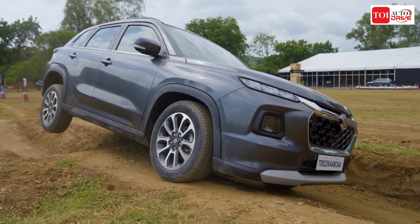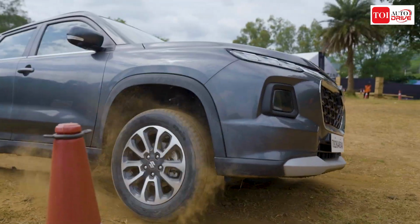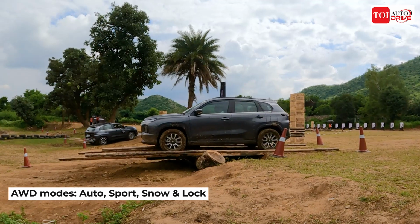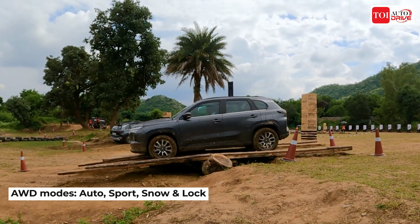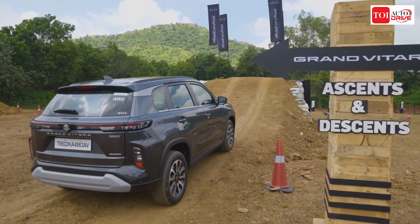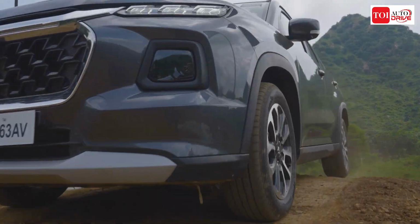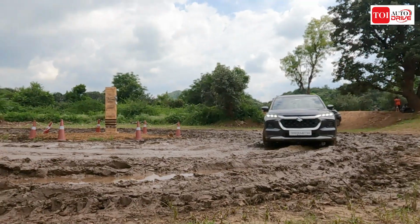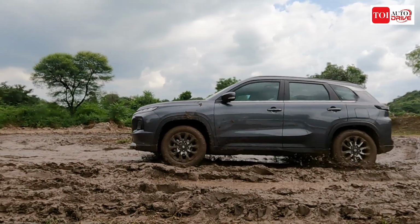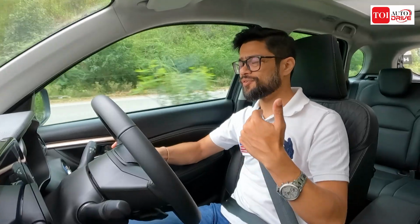All of that will be done with ease, and it also gives you the option to lock and use 50-50 traction on both axles as and when you need it. It also has various drive modes, and we did get to test it on a purpose-built off-road track where the all-wheel drive system did a very good job, and it proved that the vehicle is very capable, as you are already seeing right now in the footage. Now, coming to the automatic, that again is smooth, easy to drive.